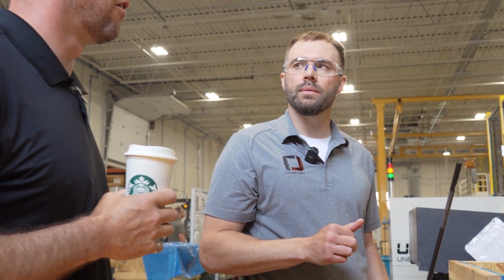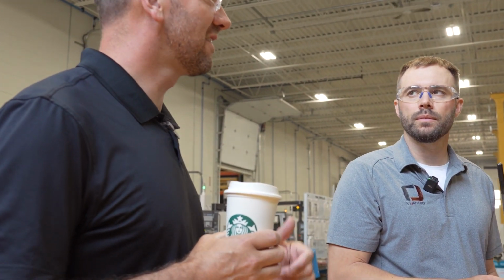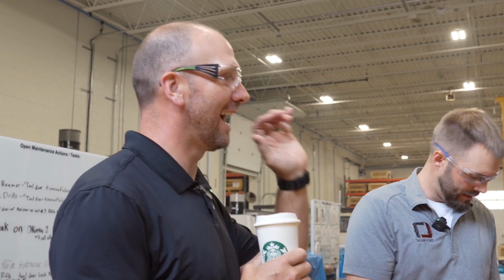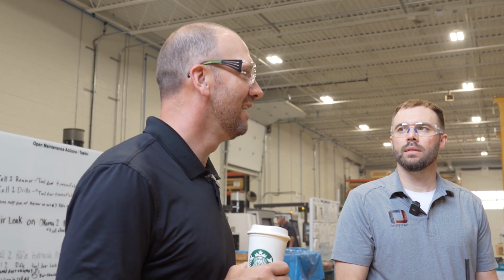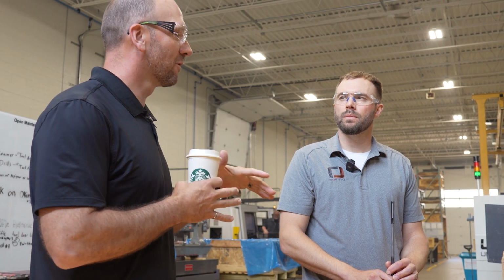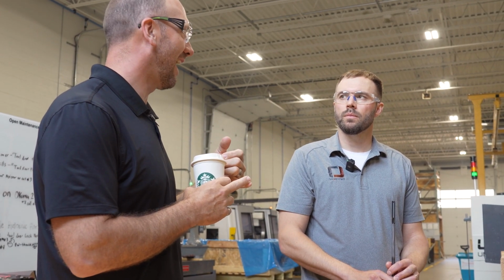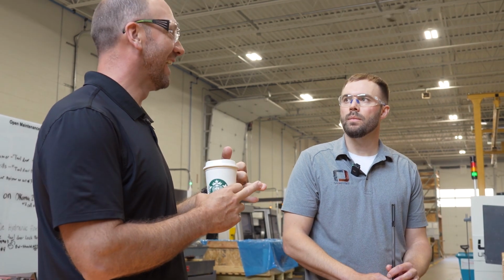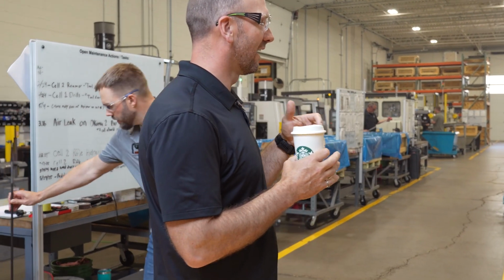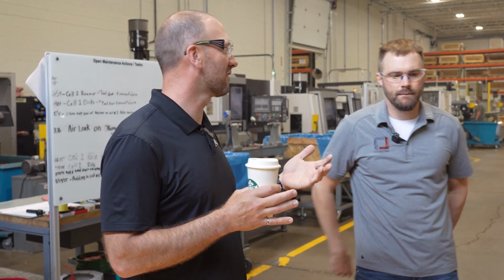So the gun drill hole looks awesome, right? But it does have a little bit of texture. I mean, to the naked eye, it looks awesome. You look down a freshly gun drilled hole, and it looks like a mirror the whole way down. After we pull the reamer through, it's almost perfect size and perfect finish now, right? Whereas the gun drill does leave a little bit of surface finish or texture, so to speak.